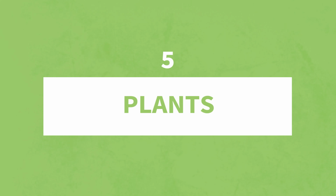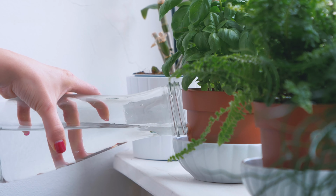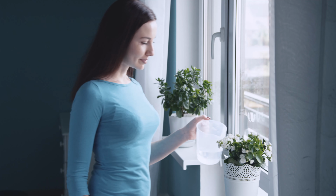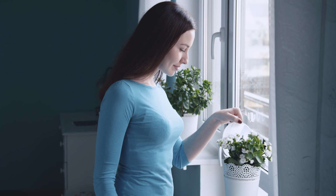Number 5, plants. Of course, what would a work from home office space be without plants? And there's a reason for it. A UK study found that productivity could be increased by 15% just by adding plants. So why wouldn't you do that? You literally have better air quality when you have plants around. We are more relaxed and at ease when we have plants around us.